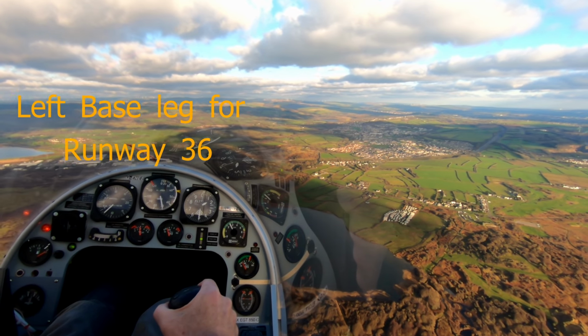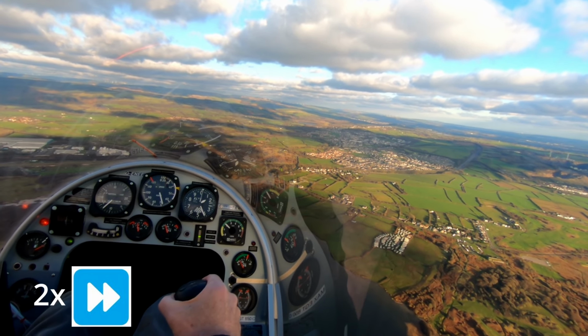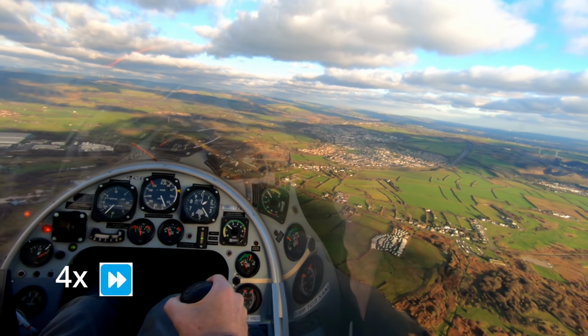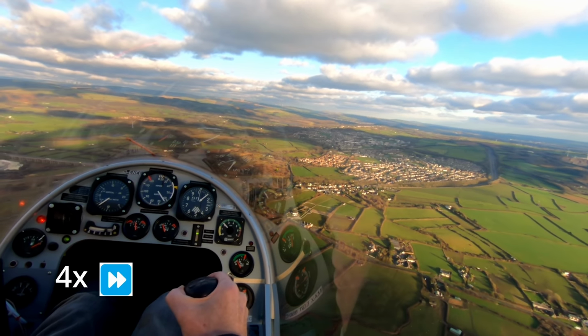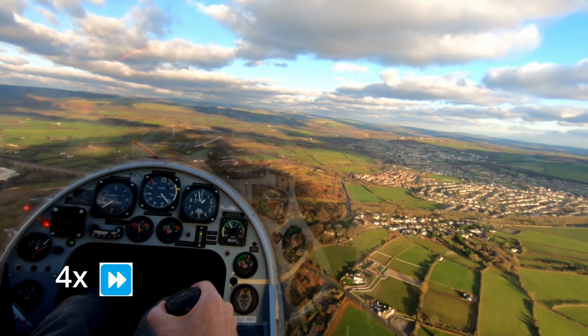So here we are now back on left base for runway 36. Just coming over Kenfig Pool. You can see the M4 motorway in the sort of 2 o'clock position, which we're going to cross. Let's speed this up, otherwise we're going to be here all day. You can see the cloud was breaking up lovely. It cleared as the evening went on.